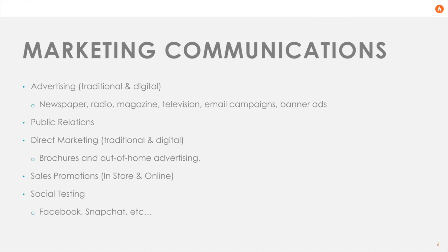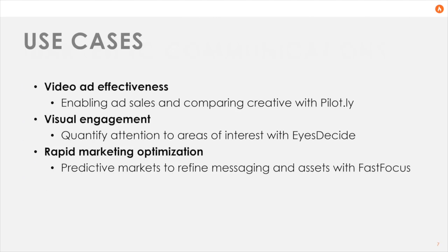So in Snapchat, for instance, this would include perhaps a 15-second video that plays between different stories that your fellow Snapchatters are viewing, or posting. So just a broad overview of some of the categories within marketing communications.